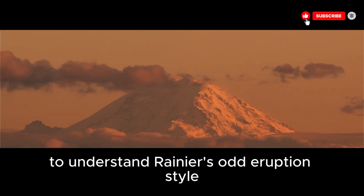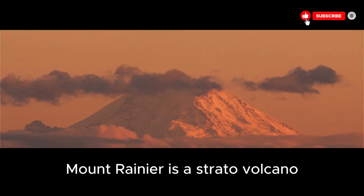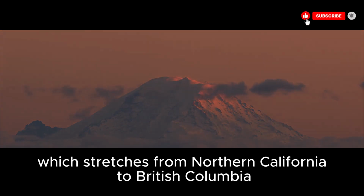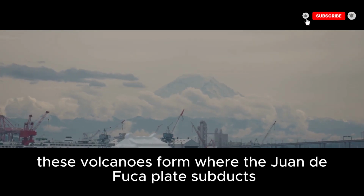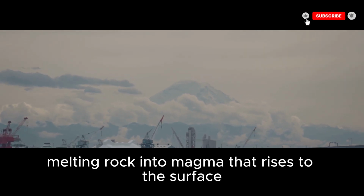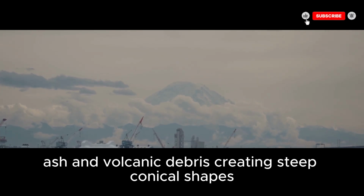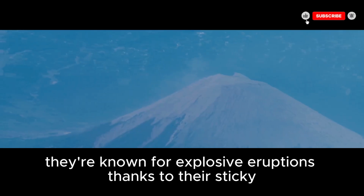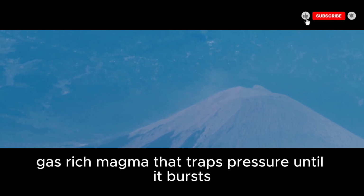To understand Rainier's odd eruption style, we first need to know what kind of volcano it is. Mount Rainier is a stratovolcano, part of the Cascade volcanic arc, which stretches from northern California to British Columbia. These volcanoes form where the Juan de Fuca plate subducts beneath the North American plate, melting rock into magma that rises to the surface. Stratovolcanoes like Rainier are built from layers of lava flows, ash, and volcanic debris, creating steep conical shapes. They're known for explosive eruptions, thanks to their sticky gas-rich magma that traps pressure until it bursts.